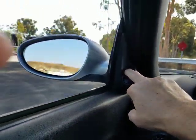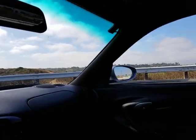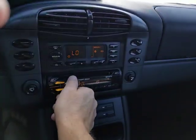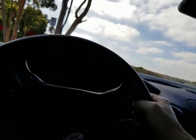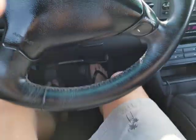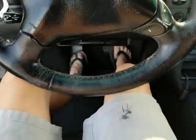You've got the power mirrors here, which work. The passenger one works as well. You can hear the radio working. I do want to show the trunk compartment. I forgot about that. So there, the engine. Quickly.